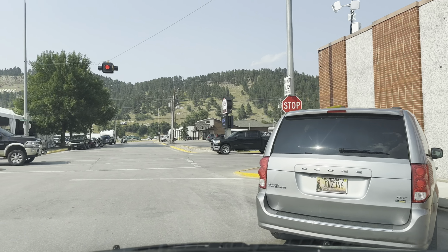Compared to yesterday, you can definitely tell a lot more people are in town, and the traffic here is predominantly motorcycles now, two and three wheelers.